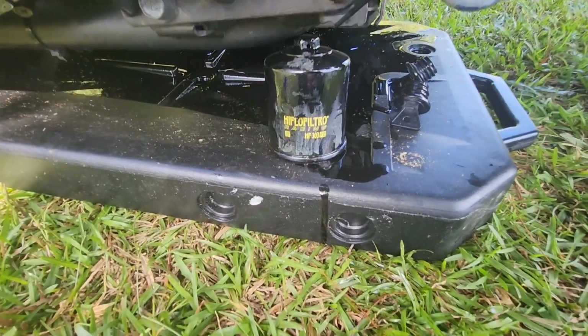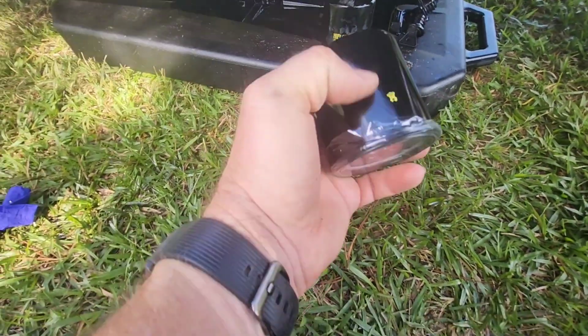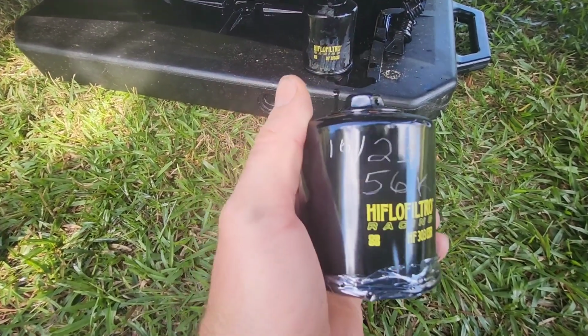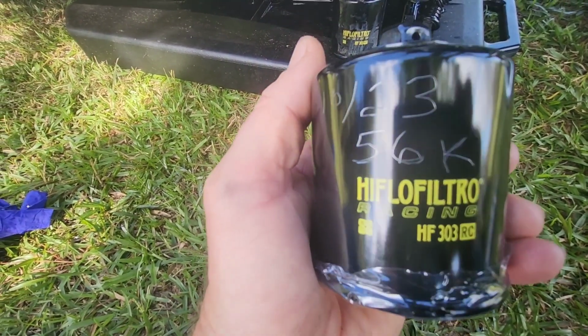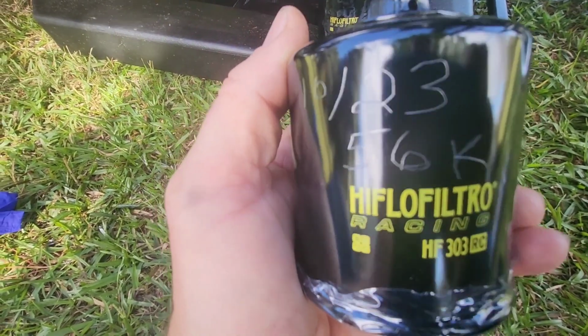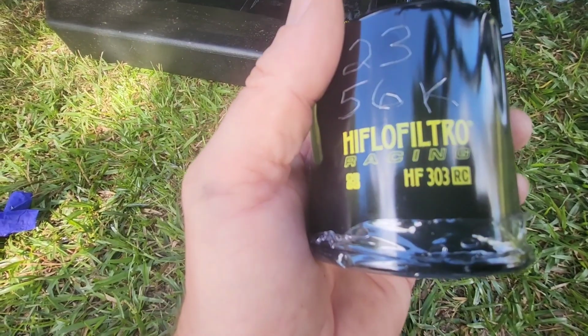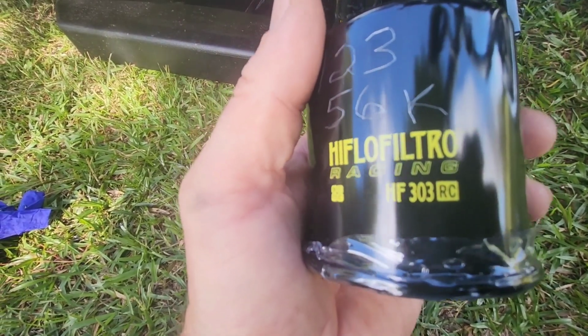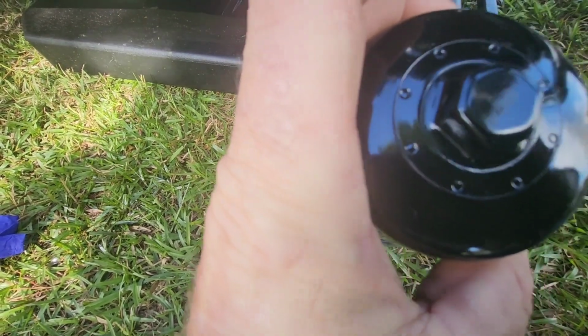Alright, so my last filter, I guess I was in a hurry. I didn't find anything on it. The new one, I've already doctored it up here. So we got 1023. Today is October the 1st. And I think we said it had 56,000 something miles. I'm just going to call it 56K. And that is your high flow 303 CRC with your 17 millimeter.